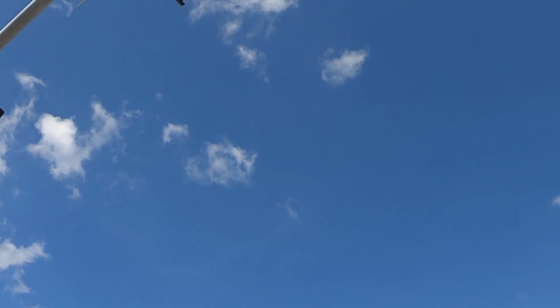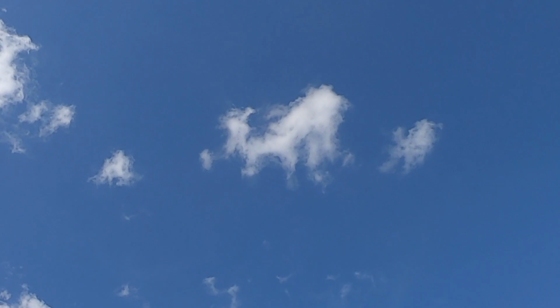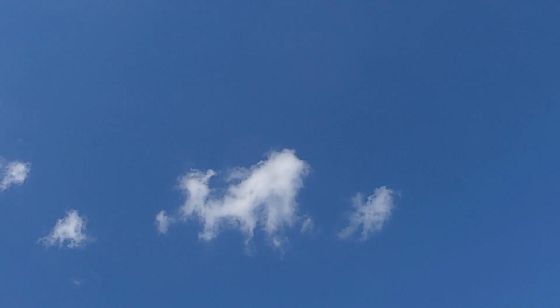There's a bald eagle up there. The GoPro probably can't see it. He's up there chilling. There he is. You can see him on that white cloud, I think.